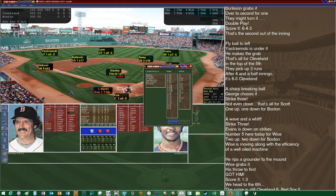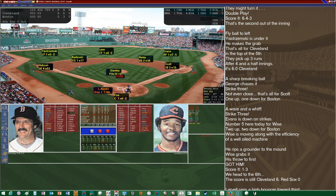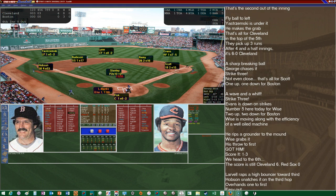And so, range play for Hobson. Never like to see those. And he's going to get it, but the question is, will he be able to handle it? And he does. So Hobson bobbles it a little bit, but is able to get control of it and throws it over to Scott for the first out.